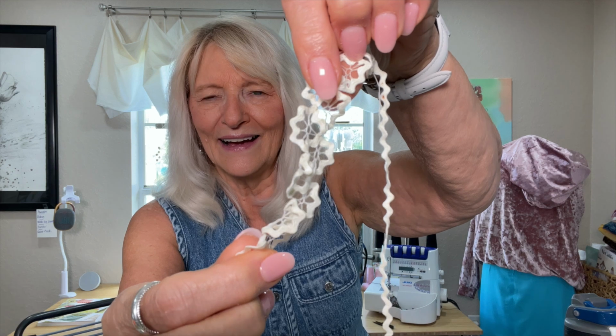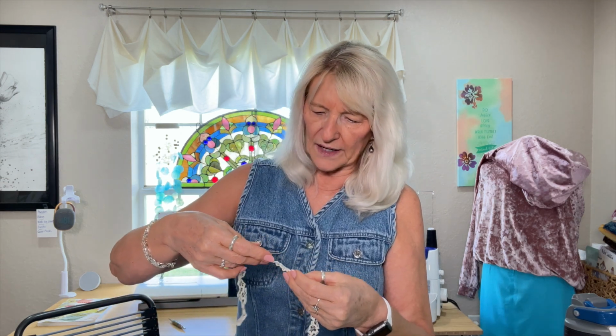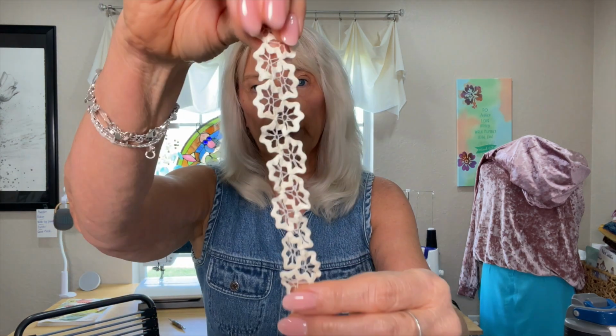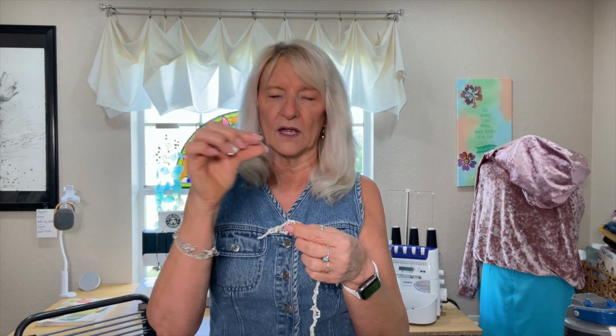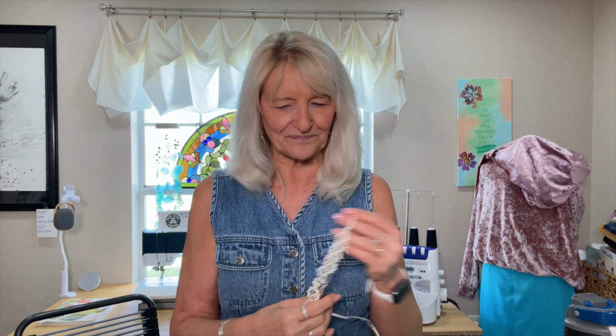Look at that. I couldn't believe it. I started trying to pull it apart and I realized, oh, wait a minute, that's sewn together. And I just think that is so cool, because who knows if they were just going to stop there. I mean, they may have turned it and connected it more. And this is essentially what Battenberg lace is. It's pieces of fabric that are connected like that. What a find. What a treasure.